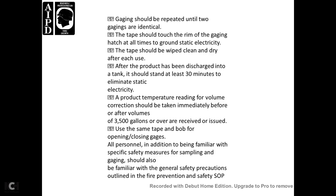The tape should be touched to the rim of the gauge hatch all the time to ground it. The static electricity of the tape should be wiped clean with a dry cloth after each gauging. After the product is discharged into the tank, wait at least 30 minutes to eliminate static electricity. The temperature reading for the volume correction should be taken immediately before or after the gauging, for volumes of 3,500 gallons or over at the receiver. The same type of procedure, with the opening closed for the gauge, applies to all personnel.